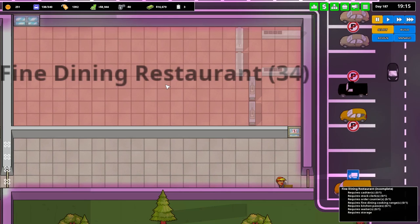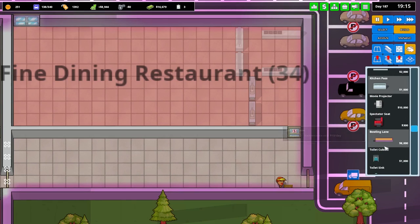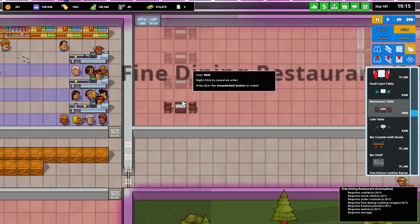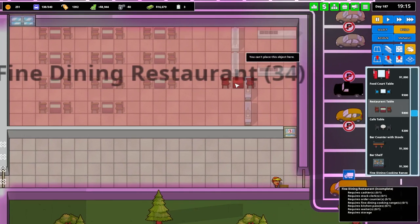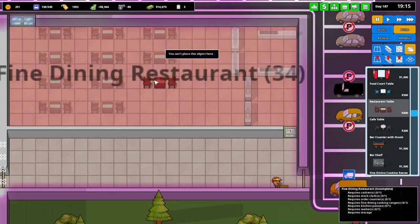So we need cashiers, stock clerks, waiters and storage. And then obviously somewhere for people to sit, because that is rubbish if you can't go and sit down. So, restaurant tables. We can just do like that, I suppose. That'll do, won't it? Like that. And then another one like that. And then, oh, right, hang on. Where are the queues for that, actually? Maybe that one is a step too far.